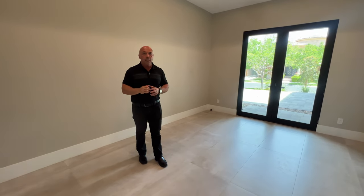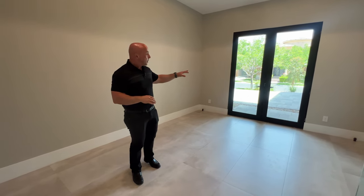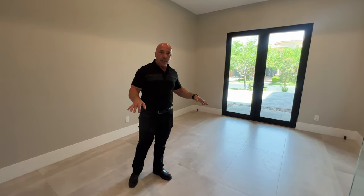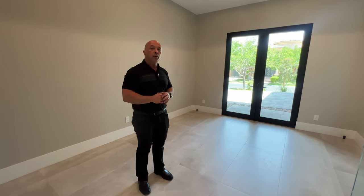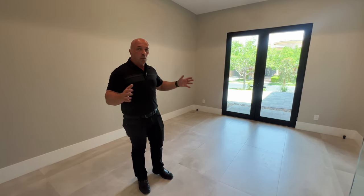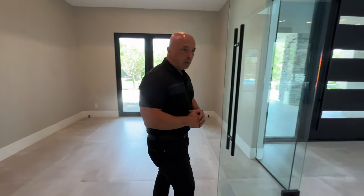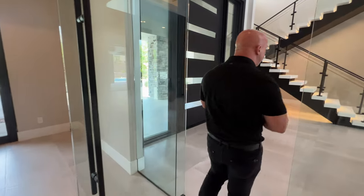I'm finding a lot of clients nowadays with at-home offices, they want separate entrances, and so this is perfect for that. This could also be built out as a dining room. If somebody wanted to make a formal dining room in here, then you have the nice doors that open up, and you could feel like you're sitting outside. But again, this is meant to be an office, which is really nice.